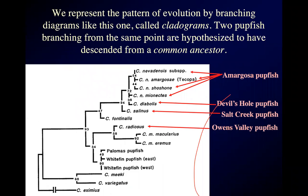So anyway, you should see the Amargosa pupfish. There's actually several populations of those. And the Devil's Hole pupfish, which happens to live right next to it, we hypothesized that all of those descended from a common ancestor, and that a little farther back in time, that Amargosa pupfish and Devil's Hole pupfish descended from a common ancestor that they shared with Cyprinodon salinus. This is like a family tree.